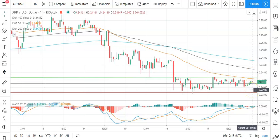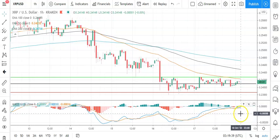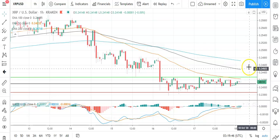A fallback through the pivot will bring the first major support level sitting at 0.2387 into play. Barring an extended sell-off, Ripple's XRP should avoid the second major support level sitting at 0.2368. Looking at the MACDs, we've got a slight widening of the bullish histograms, but nothing conclusive to suggest a move either way through the morning.